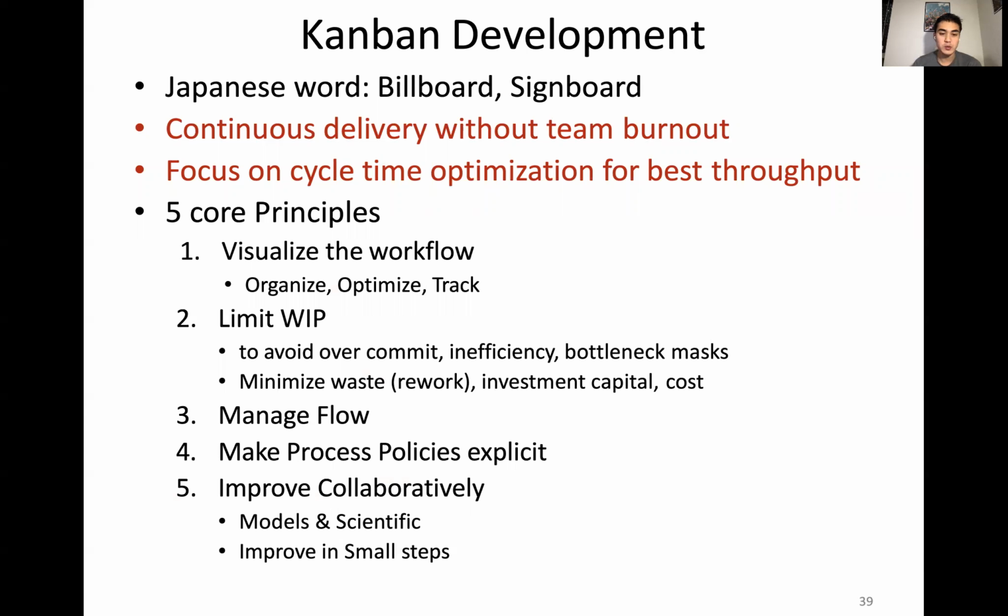The first one is to visualize the workflow. You've probably heard of tools like Trello, Monday.com, or Jira, or a lot of these tools that allow you to organize and track your whole workflow. Number 2, limit WIP, or works in progress. This is to focus on small things at a time to avoid overcommitting, minimizing waste and initial cost. Number 3 is managing flow.